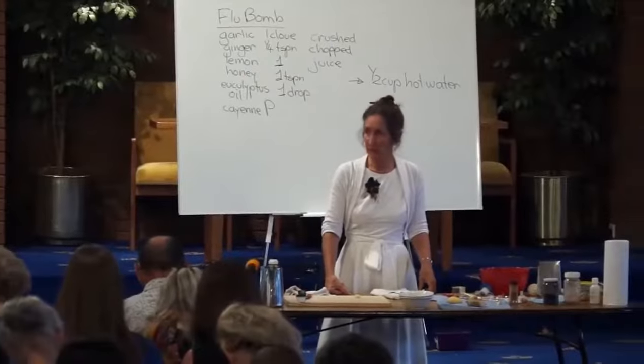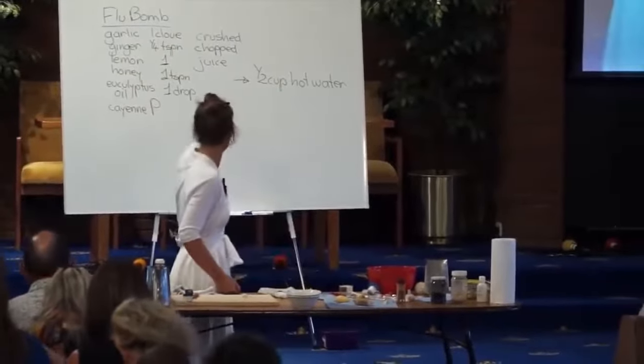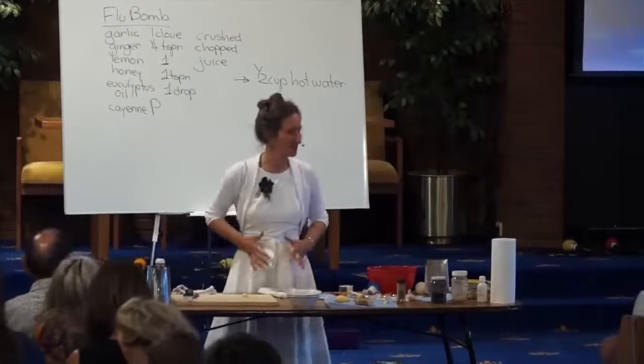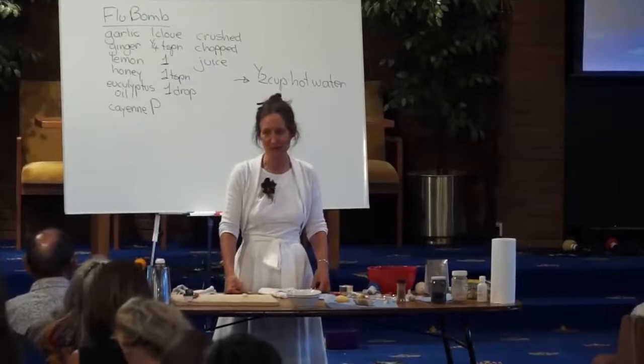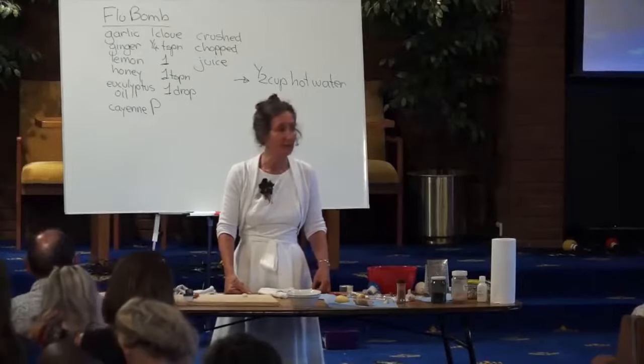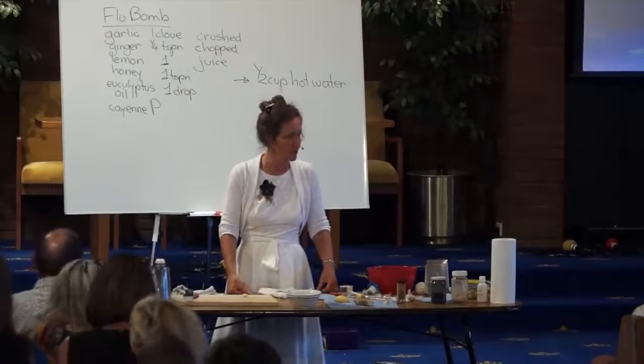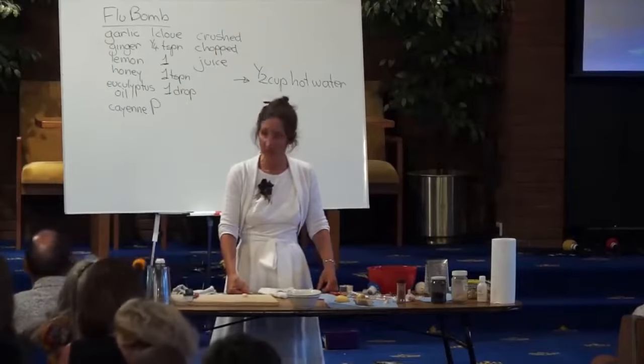And it's usually best with a meal, because if you put all that heating herbs onto a raw stomach, a cast iron stomach wouldn't hurt, but a tender stomach might feel a little bit sore. So you might have that before you have a nice big bowl of hot steaming soup, which is very nice, a thick soup when you've got a cold. So that's the flu bomb.